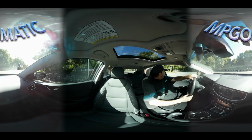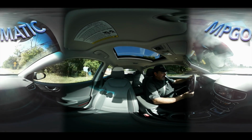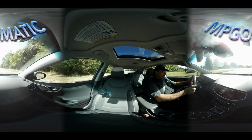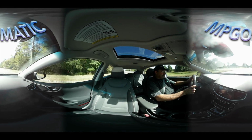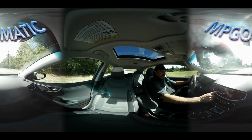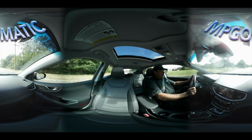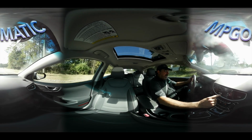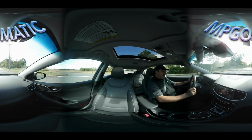Here we go. We're going to roll out. You hear that engine kick in there right off the bat. And I'm going to reset right here. So if you look down here at the fuel economy, we're flat, right? We're starting from scratch. And if you look over here, you'll see that we're using engine power and battery power. The battery's about half full.